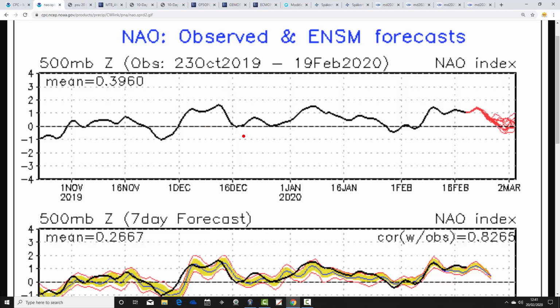So pretty much throughout winter, the NAO has been in its positive phase. Again, just as with the AO, the NAO went positive around the beginning of December and has generally stayed there throughout the winter. Occasionally, we've gone down to neutral, and just around the end of January, we went down to very weakly negative, but then the NAO took off again. That's where we are right now. In the second half of February, we are solidly positive with the NAO.